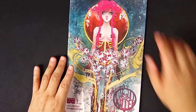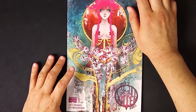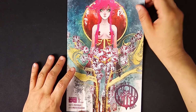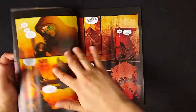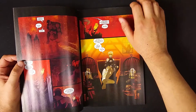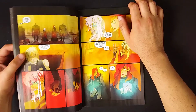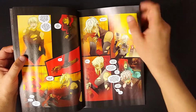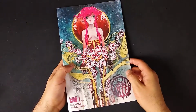Hey, this looks familiar. So one of the books that I'm giving away, but I'm also keeping a copy for myself, is Tomorrow's Ashes God Killer. Amazing psychedelic cover, very cool interior art as well. Just one of these independent comics. This one is from Black Mask. I'm always on the lookout for the indie publishers, even though I like the mainstream publishers too, but indie publishers often do interesting things.